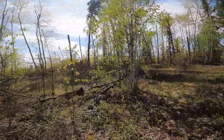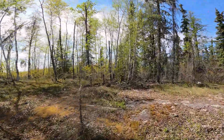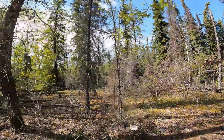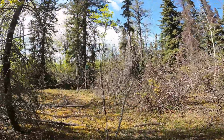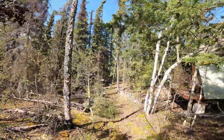Around back here. Got one there. Ready to rip. One right there by that big old pine. One on the gen shack.